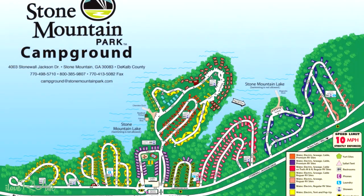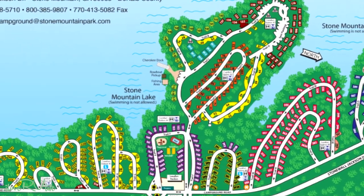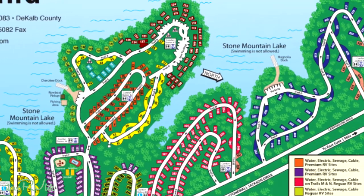Well, hi, it's Jerry, and we're at Stone Mountain Campground, and this place is massive. Let me put a map up here just to let you see how big this thing is. Various loops, various colors, if you're interested in the pricing, and I'll talk a little bit about the configuration that you find in each. Some of these are called premium, some have completely full hookups, some have limited hookups. There's even tents and there's even yurts here, so you can kind of get a view of that from the map.